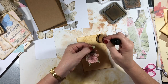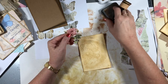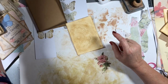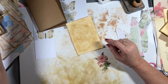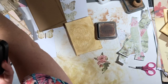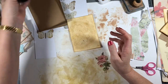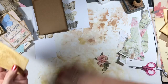And my vintage photo distress ink pad, I've re-inked I don't know how many times, and it just doesn't seem to be wanting to work anymore. It's said it's had enough. Sorry if I'm knocking the camera. I probably am. Oh goodness. I've got Distress Oxide vintage photo there, a Distress Oxide vintage photo there, and then two distress inks, and they're all just about had it. So I need to try and get new ink pads basically.